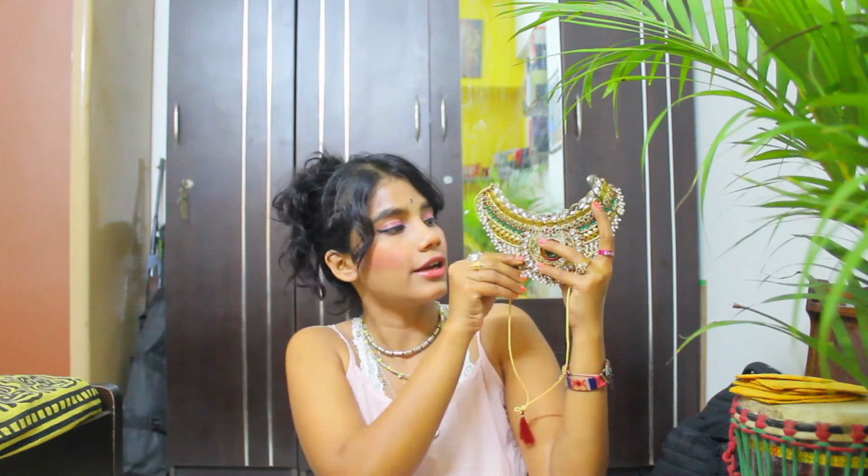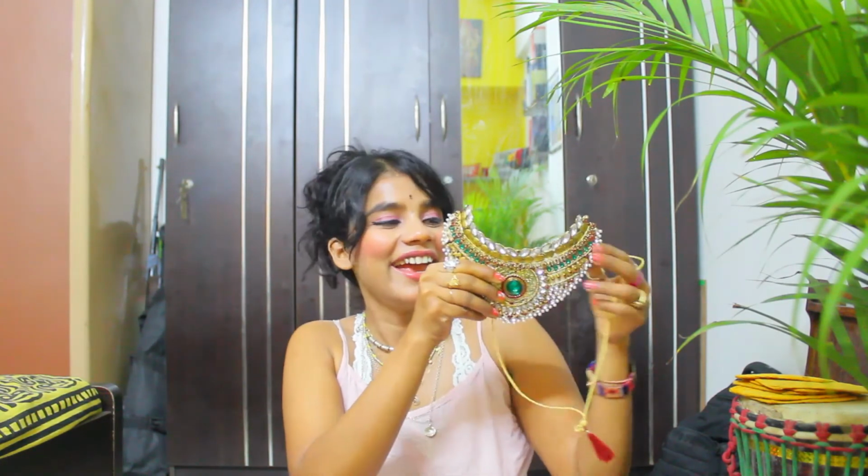So if you see, this is a heavy, heavy neck piece. I got it during my wedding for my lehenga party. Usually we don't wear anything artificial. I'm from Kerala, so we don't wear anything artificial during our wedding. So I had just worn it during my party. Party is one day prior to your wedding, kind of a reception, but at your mother's place, so we call it party. This was the neck piece I wore with my lehenga.